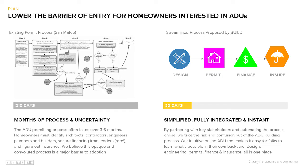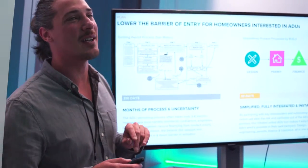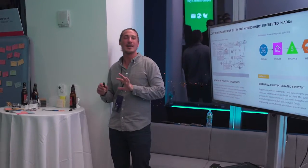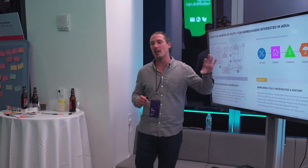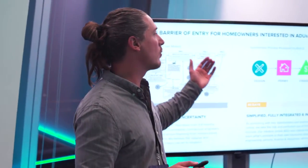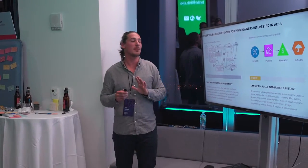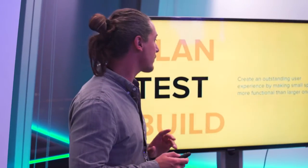So right now in San Mateo County, there's this super convoluted process. It takes about 210 days to get a backyard ADU permit. This is a permit only. And we think by having electronic submissions and standardization and building a relationship with each of the jurisdictions, that we can reduce that to a much more straightforward, streamlined process that will hopefully be much more time efficient.